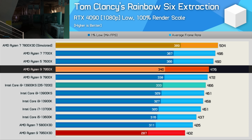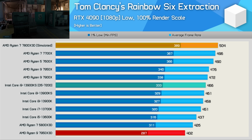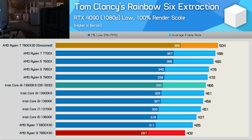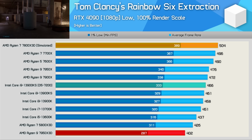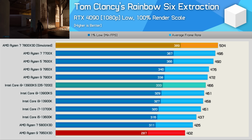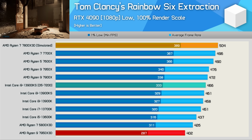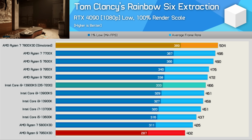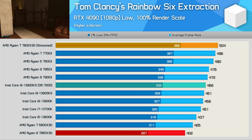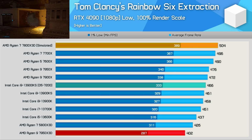The end result is still highly playable performance and very satisfactory 1% lows of 287 FPS, but the average frame rate was still 16% lower than that of the standard 7950X, so we are going a bit backwards here. And this is an odd result that doesn't really make sense, and I expect AMD will be able to address this issue. And we find that disabling the second CCD does in fact address the issue, as the now simulated 7800X3D result is the best of any CPU tested, beating the 7700X by a 1.5% margin, though 1% lows were improved by 6%.